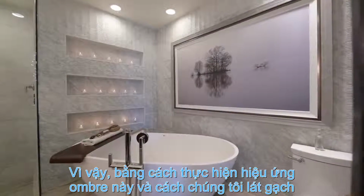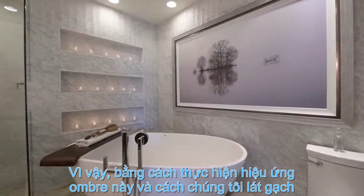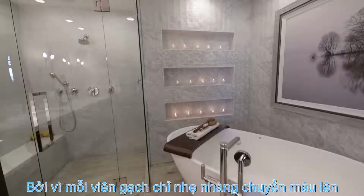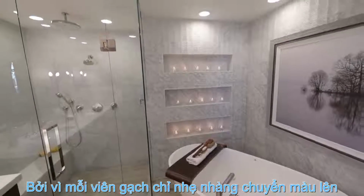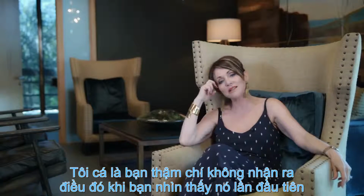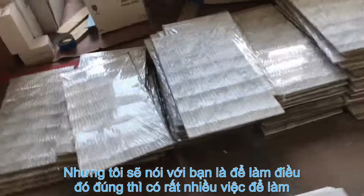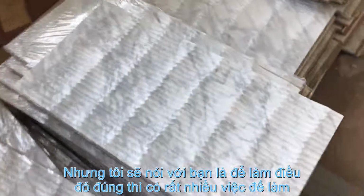By doing this ombre effect and the way that we installed it, it took care of the problem, and it is so subtle because each tile just gently graduates up. I bet you didn't even see it when you saw it the first time, did you? But I'm here to tell you, that was a lot of work to get that just right.